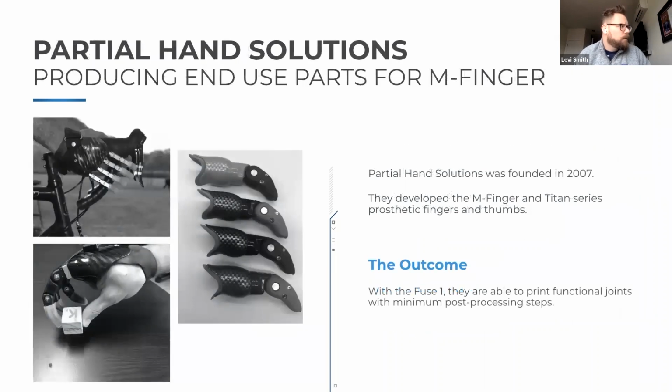And this last one was really interesting. This is actually one of our beta customers. So this is in the prosthetics space. And again, prosthetics in general, just by definition, are very bespoke to the end user. It's very much based on the individual's needs. And they had actually prototyped and patented what they call the M finger, which is essentially an articulated joint. And that's what you kind of see on the screen there.